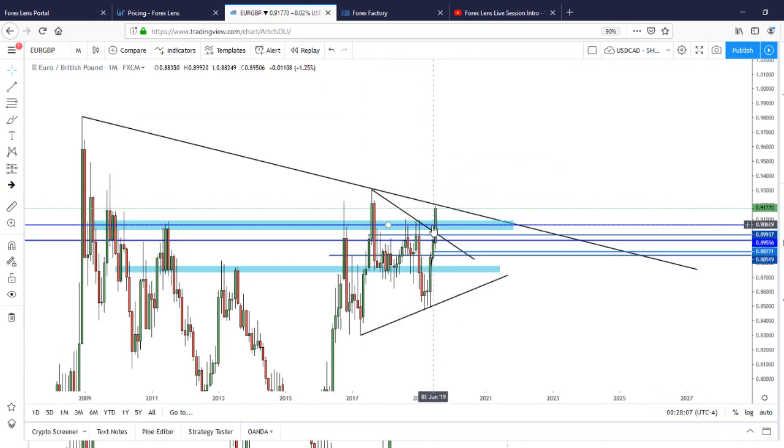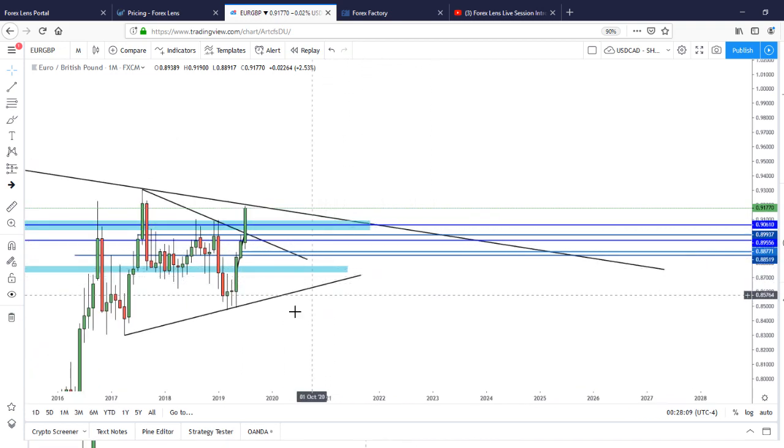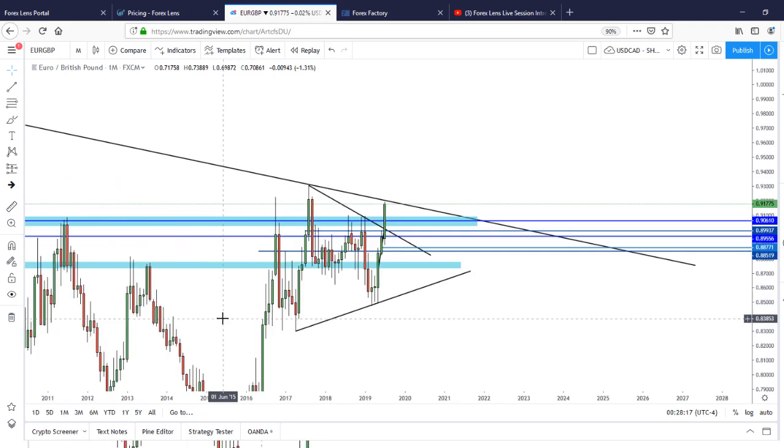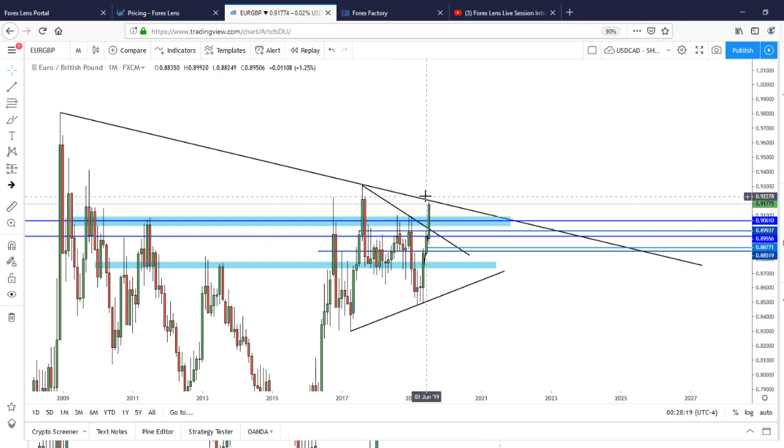We had a nice break up, and zooming in, 0 bearish candles. This is the 1, 2, 3 for the past 3 weeks. Euro Pound has been rocketing. I wouldn't be surprised if it does push past this trend line into higher levels.